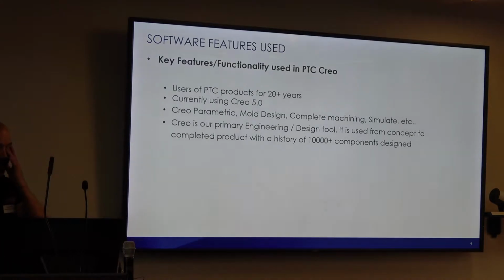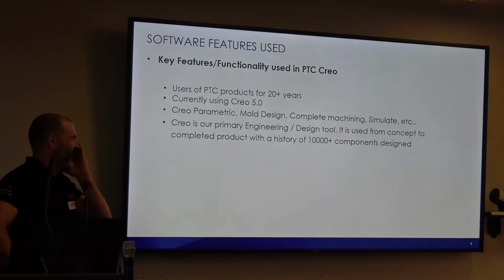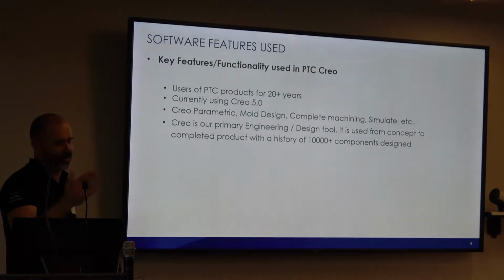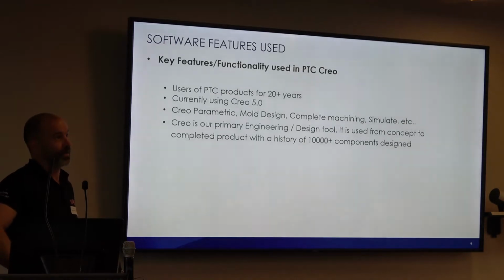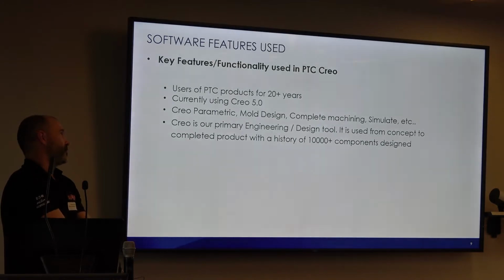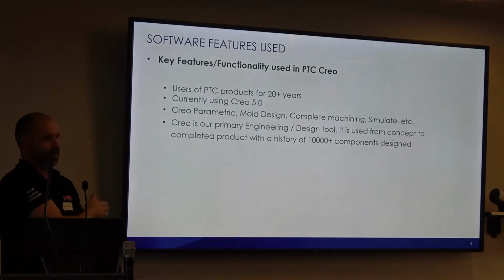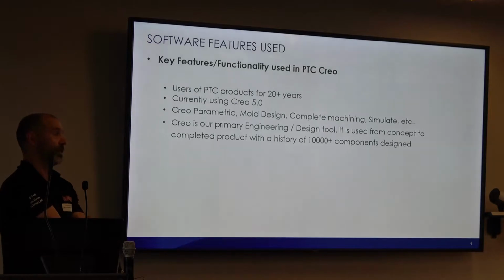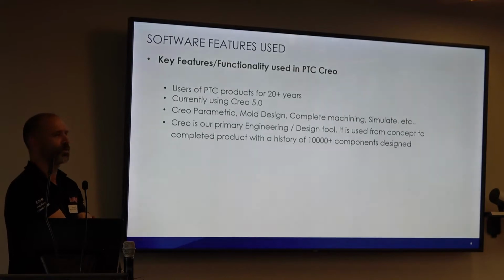We use a couple of other packages for doing some of the more advanced machining stuff, but when you start using other packages, it really starts to stand out that the whole parametric thing is really useful, especially in manufacturing. We're changing models quite often. After using it for 20-something years, you get pretty used to it: I can just go and change the model, the tooling will update, the toolpaths will update, I'll just repost it and recut it, it's not a problem. But once you start doing other things and involving other software, it highlights how painful it becomes.